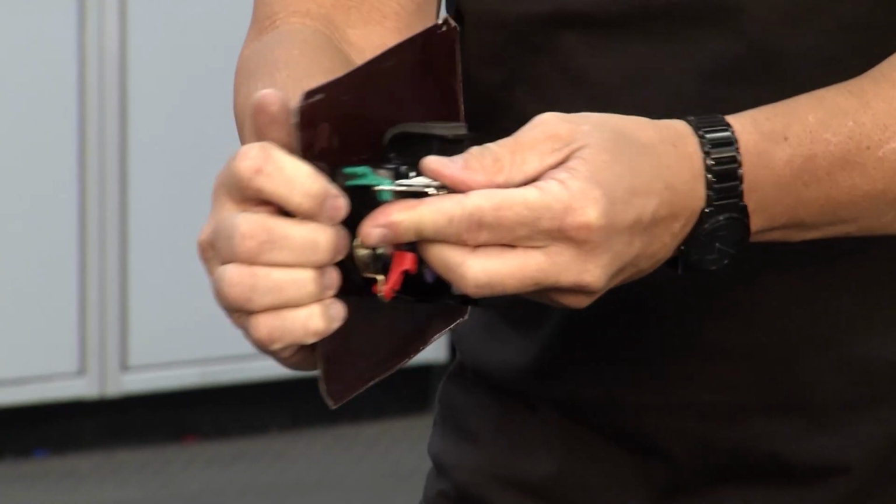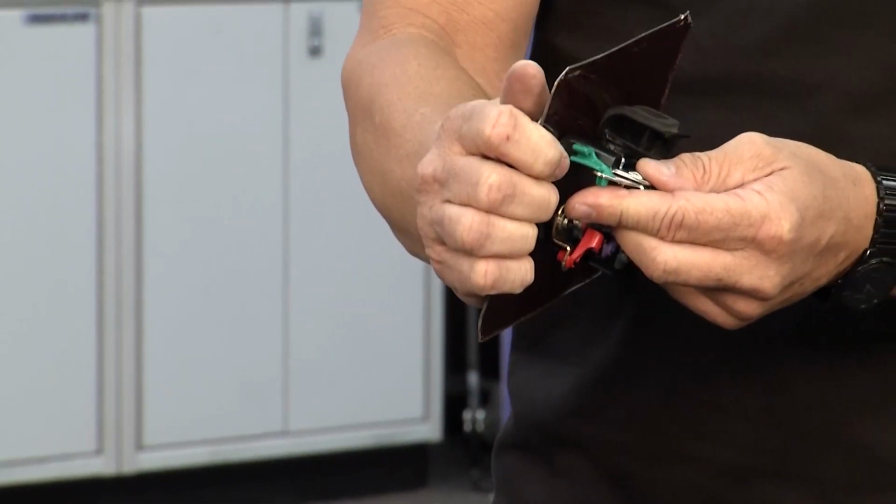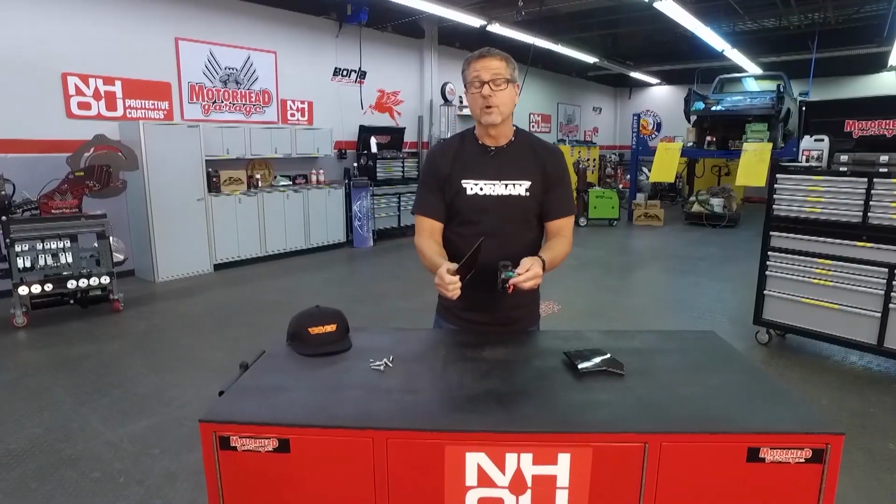So it's going to hold it. It's not going to flex at all. You're not going to have that issue with it misaligning. You're going to restore the structure of the door without any welding or body work.